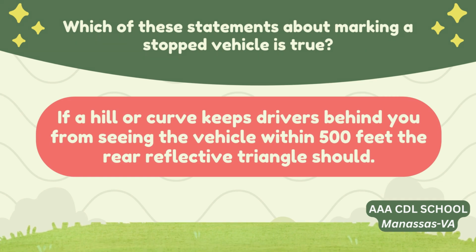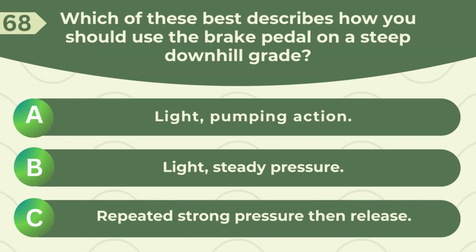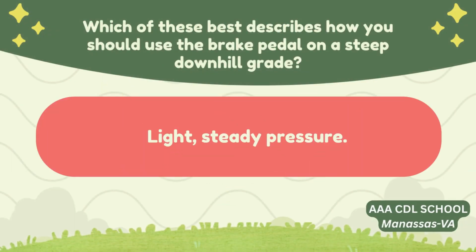reflective triangle should. Which of these best describes how you should use the brake pedal on a steep downhill grade? A. Light, pumping action. B. Light, steady pressure. C. Repeated strong pressure then release. Correct answer: light, steady pressure.